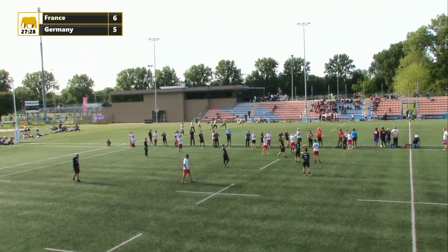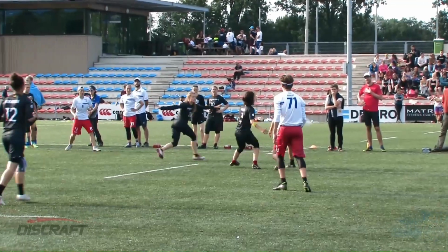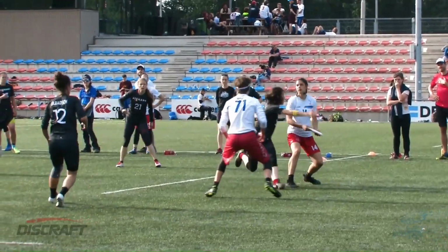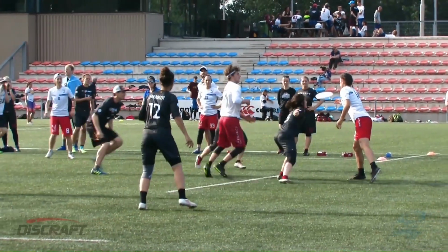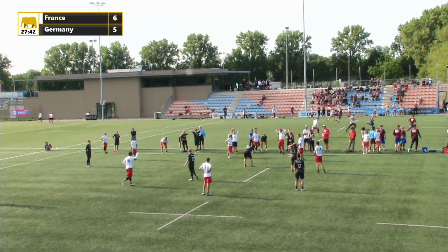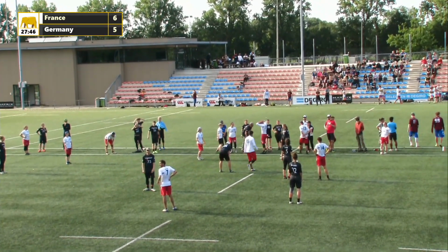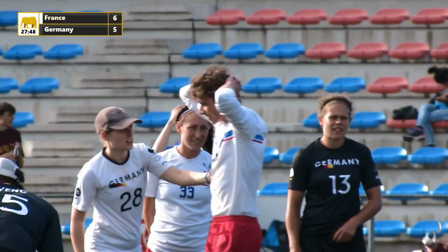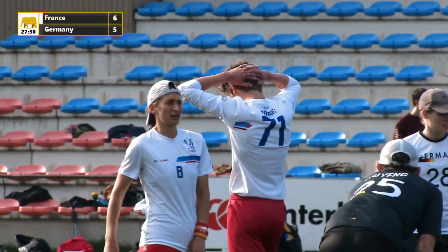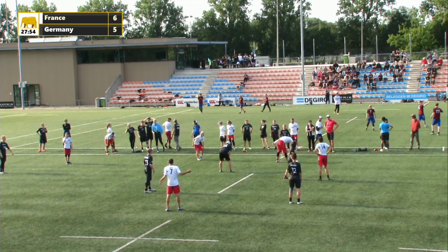Looks as though there might be a call. Lizzie Gerischer getting in on the Frisbee, but yeah, it looks as though Aman Susu has called, he's definitely called an injury. Has he called a foul as well? Bichon comes on. Looks to me as though it might be a turnover.